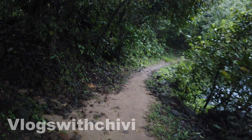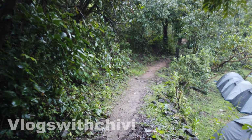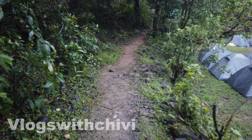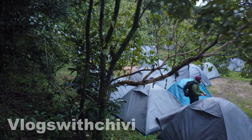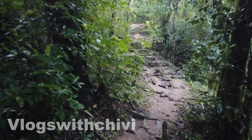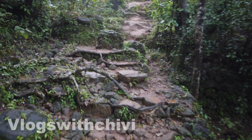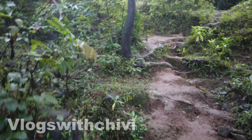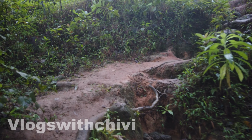After doing a signature at the forest office, we are heading to Kumara Parvata. So this is the narrow road. Near the forest office also we can put a tent and stay. Let's see how the road is here. Here also they have taken another 500 rupees as a refundable deposit. When we are coming back, they will refund us 500 rupees.